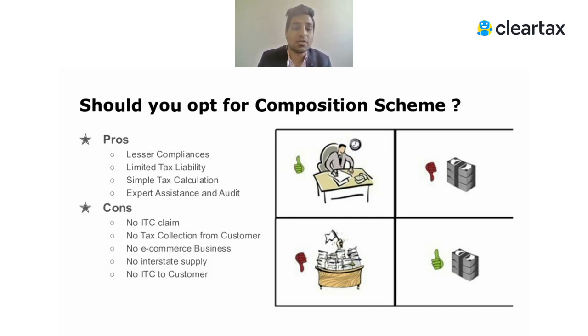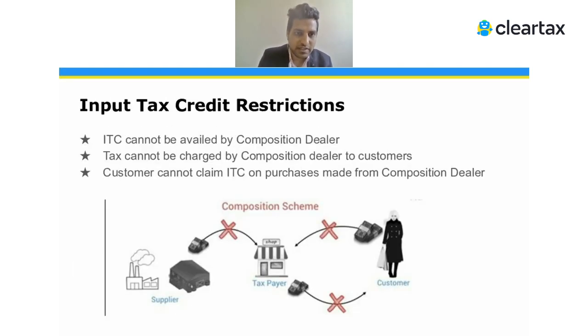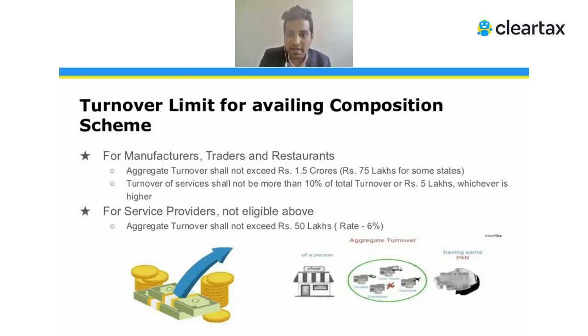Okay. Also, one thing I forgot to mention over here is the limit for turnover. The turnover limit in this case is on a PAN level basis. Okay, PAN level basis as in आपका पूरे इंडिया में जितने भी बिजनेस चल रहे हैं सबकी मिला के देखी जाएगी, आपकी लिमिट 1.5 करोड़ के अंदर है या 50 lakhs के अंदर है या 75 lakhs के अंदर है, as the case may be.